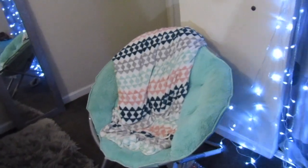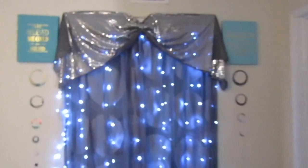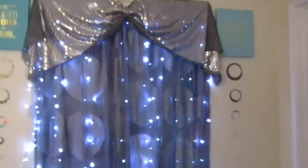Then here I have a little chair for if somebody wants to come over, they can sit. This is my closet. Let me back up so y'all can see better. I hung lights up, like curtain lights, and a curtain because it's not a door where my closet is, so nobody can see in there really. But that's my closet. And then here I just have this thing sitting right here where I can just drop my purse and my keys and things so I won't lose them.